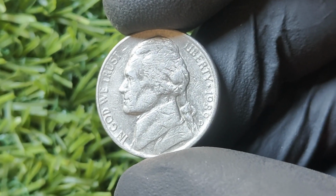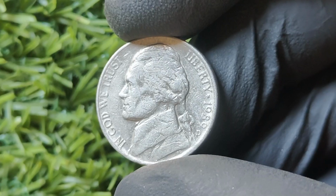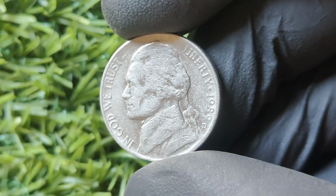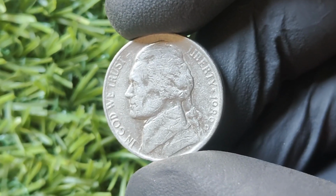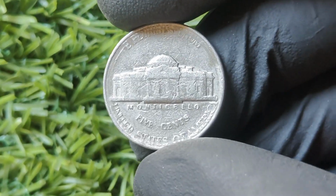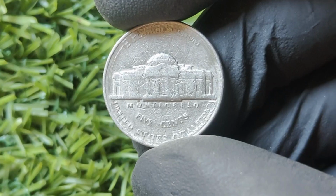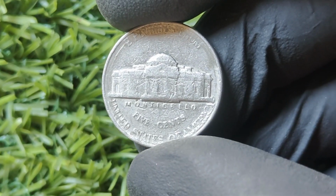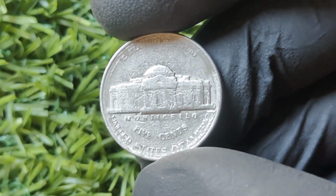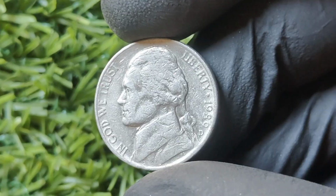But it's not just about the coin itself. It's about the moment. Right now, the demand for rare nickels is exploding. As more baby boomers and Gen Zers enter retirement, they're cashing out their collections. And investors, they're buying in. Fast. Good. Because the most valuable 1989 D nickel ever sold didn't even look all that special.